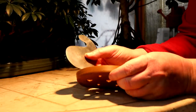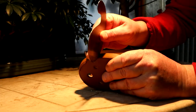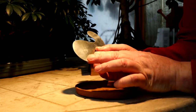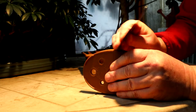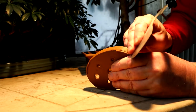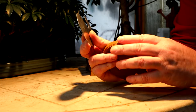All right, so I've got my scraper. You can see the little shavings that come off. Like that. Just feel a little bit of pull on the scraper. It doesn't take much off at a time. It takes a really fine layer. And we'll see what kind of surface finish I can get. It is smoothing out.